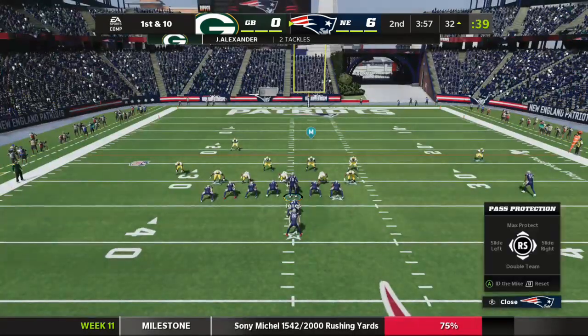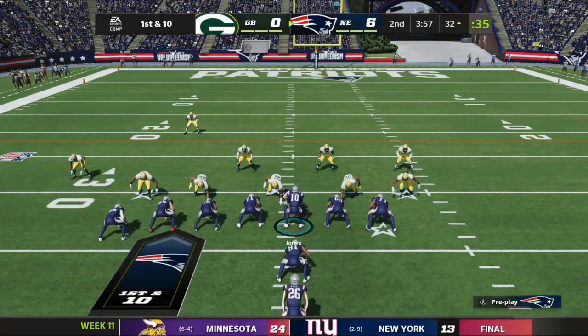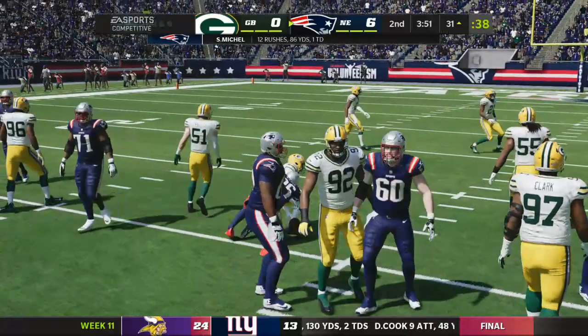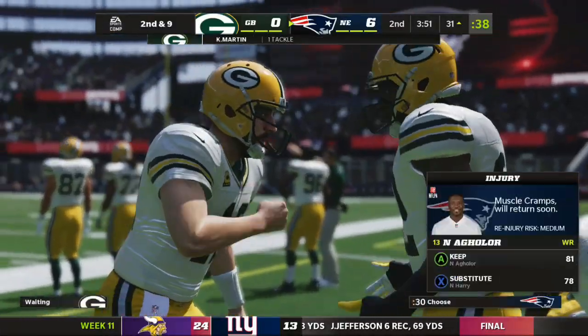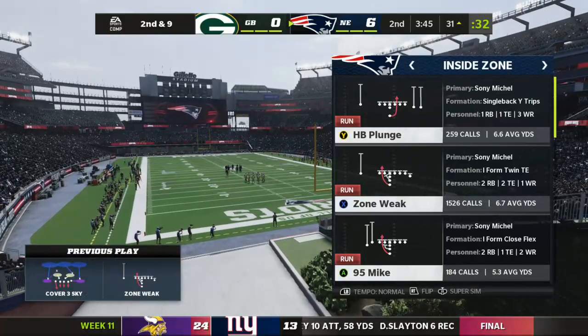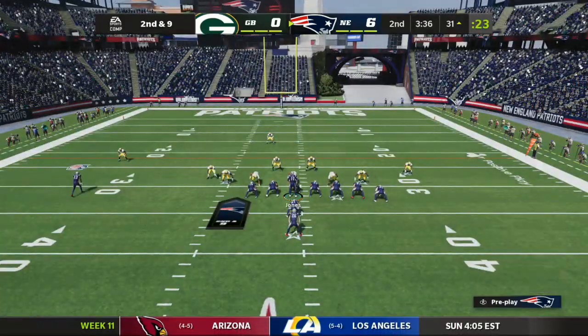From the 32 now, here's 1st and 10. On the ground, this is Michelle. And he struggles to get a yard here, maybe a yard, down to the 31. Yeah, things were pretty stacked up there in the middle of the line. A lot of bodies, not much space. I think ultimately, he was fortunate to get anything out of that run. Here's 2nd and 9.